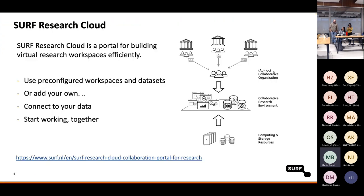Okay, Surf Research Cloud. I will do a very short introduction. At Surf, we had a cloud cluster where the cloud management layer was open to everybody. Everybody could do their own work on it, create VMs, create networks, create disks, but that had a pretty high learning curve. We also saw that it's harder for people to work together. And there were other cloud companies coming up.